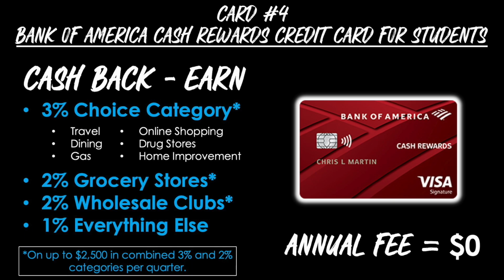Now, the cashback rewards are fantastic on this card. They begin with a 3% choice category, where at the beginning of each month, you can actually change to the category where you anticipate spending the most amount of your money. You can choose from travel, dining, gas, online shopping, drugstores, and home improvement/furnishings. Then you'll get 2% back at grocery stores and 2% back at wholesale clubs with 1% back on everything else.